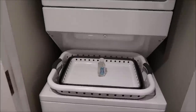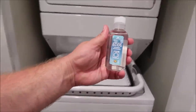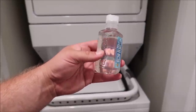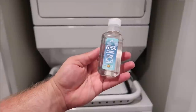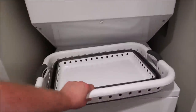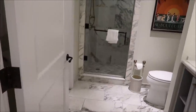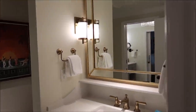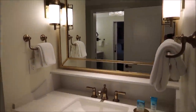Comes with some detergent. And this is one of the last H2O detergents they probably are gonna have for a while. I don't know when they plan on discontinuing, but I'm putting it in my pocket now so I don't forget. Comes with a collapsible laundry basket. And then here is the bathroom, the first bathroom. And look at this. Isn't this fancy?